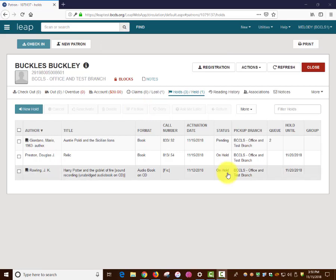You should only use this feature to fill a hold with the exact item requested or a different copy of the same item, unless the patron has specified otherwise. So for example, do not fill a hold for a Blu-ray movie with the DVD version or vice versa.